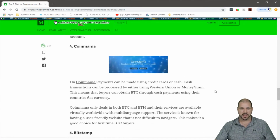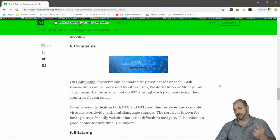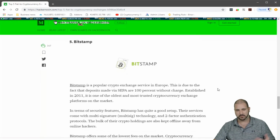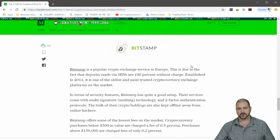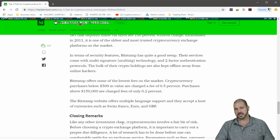And then there's CoinMama. They've also been around a while. You can use Western Union, which is pretty cool, or MoneyGram. And again, another easy way to get connected. And then Bitstamp, which has been around since 2011. They're Europe based. So if you're in Europe, this is a good one for you to start with. And they don't have huge fees, which is nice. And so that's basically it.